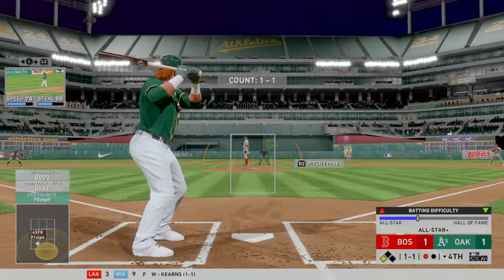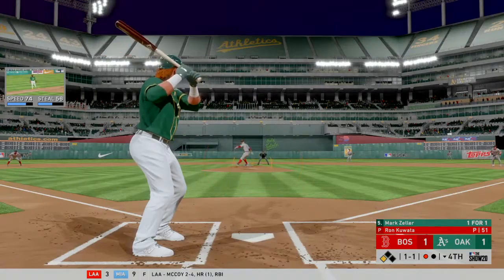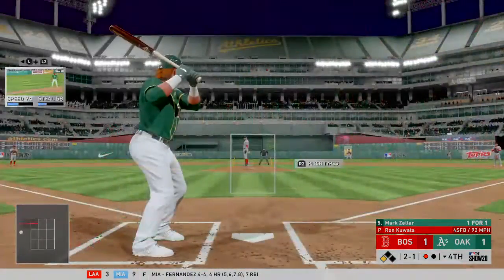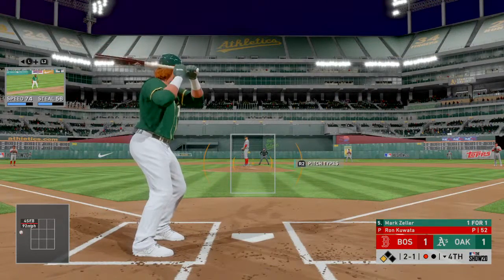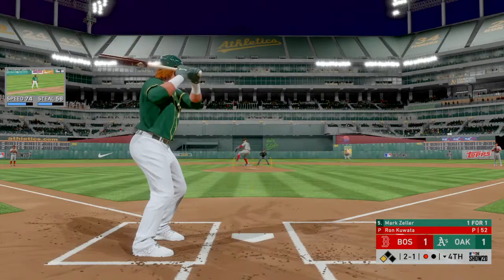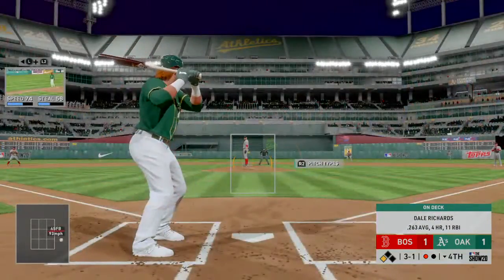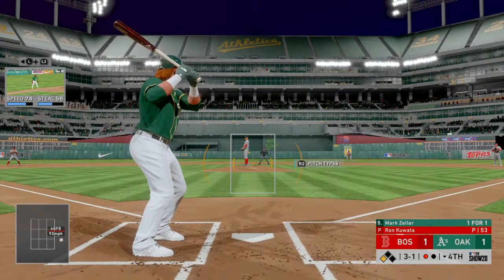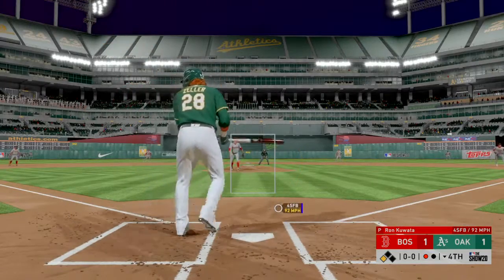To the plate now is the designated hitter, Mark Zeller. He singled his last time up. So 1-1. Oh, that's off the plate. One run, five hits, and one error on the Oakland line score. And he can't catch the corner here, so he's behind 3-1. Team's been struggling on offense. Let your D work for you right here. Pound the zone. And that misses, ball four.